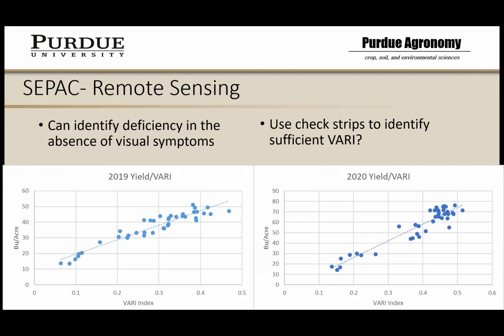So it's important to be able to identify potassium deficiency in the field. One method we tried using was remote sensing. We basically used a camera mounted on a drone, took a picture of the field, and then compared the plots using an index from the picture with the yield. And as you can see from both of these charts, 2019 and 2020, this visible atmospheric resistance index that we used was highly correlated to yield.